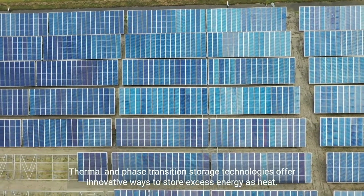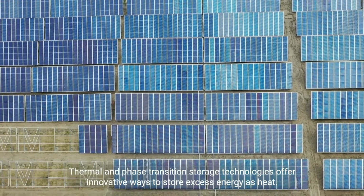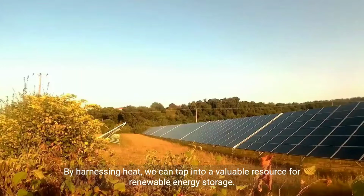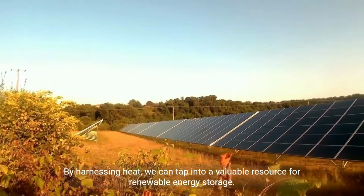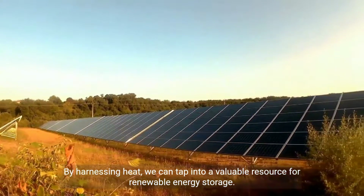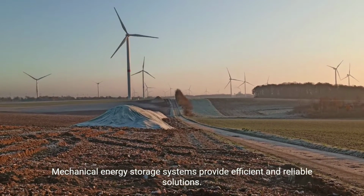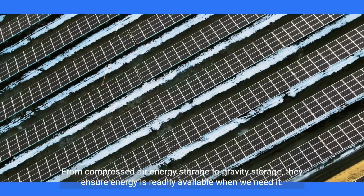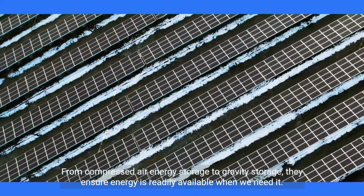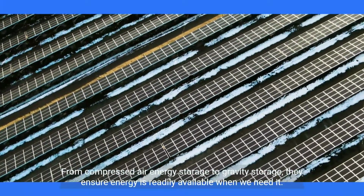Thermal and phase transition storage technologies offer innovative ways to store excess energy as heat. By harnessing heat, we can tap into a valuable resource for renewable energy storage. Mechanical energy storage systems provide efficient and reliable solutions. From compressed air energy storage to gravity storage, they ensure energy is readily available when we need it.